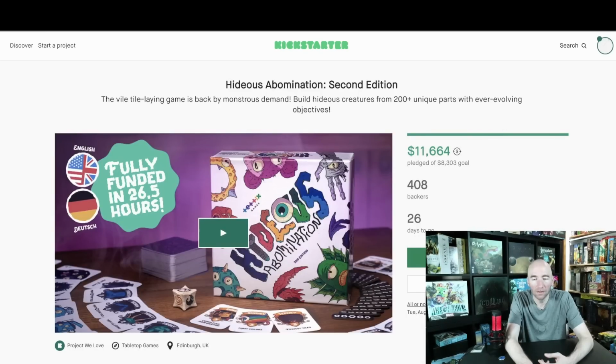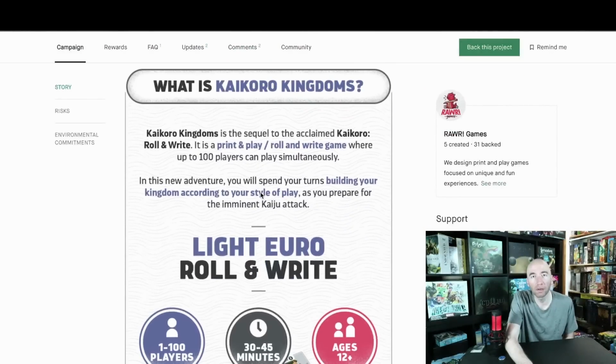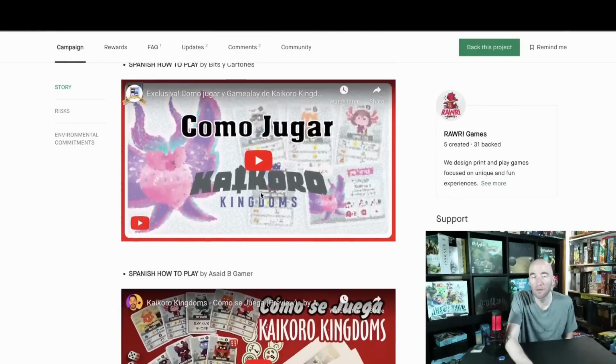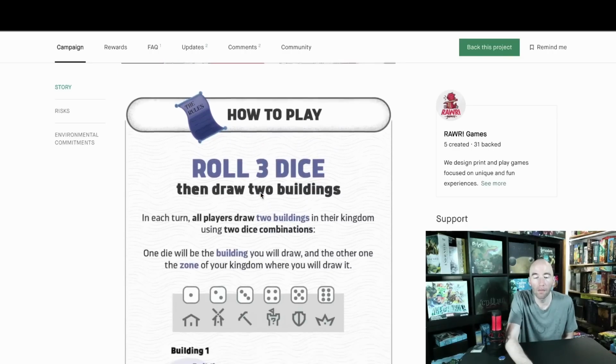Hideous Abomination, 2nd edition. Kaikoro Kingdoms. This is a sequel to their previous Kaikoro roll and write style game, and this is going to be a lighter Euro style game where you're going to be rolling 2 dice at the beginning of every round, and using those dice you're going to be placing the location of the building with 1 die and the type of building with the other die, and these buildings are going to have immediate effects, including gathering resources, special area effects that are going to affect the monsters, or even give you attack or defense that are going to be needed to battle the monsters in the first place.